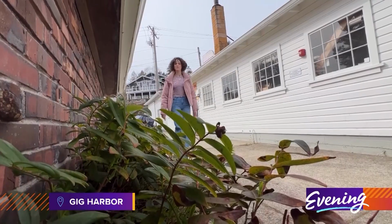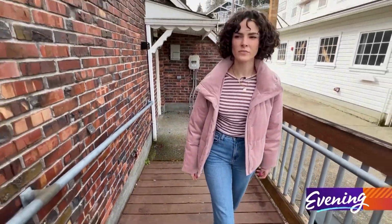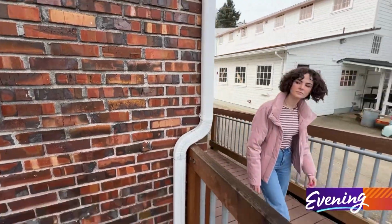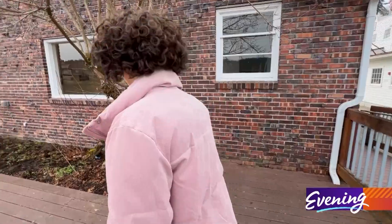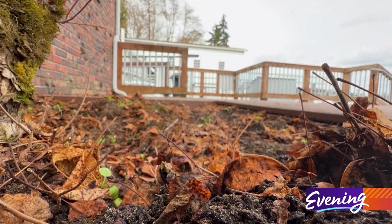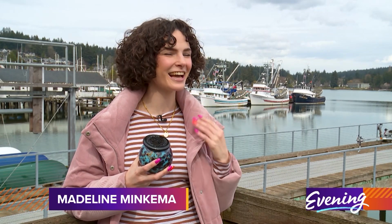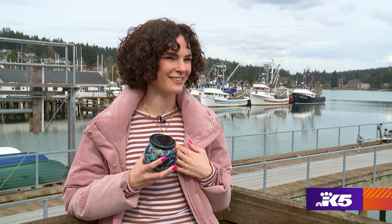Madeline Minkema has never considered herself to be lucky. Absolutely not. I am not lucky. But on a recent Saturday, near the Gig Harbor Boat Shop, luck appeared in the shape of a light blue bulb. I'm thinking like I'm short-circuiting because I can't believe it, and then it kind of registers, oh my God, like I found it. I can't believe that I found it.